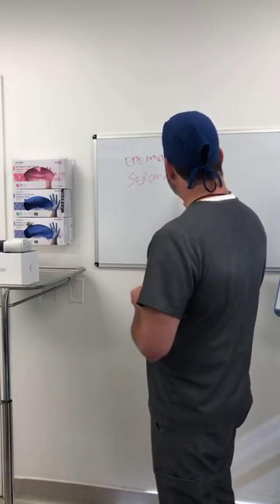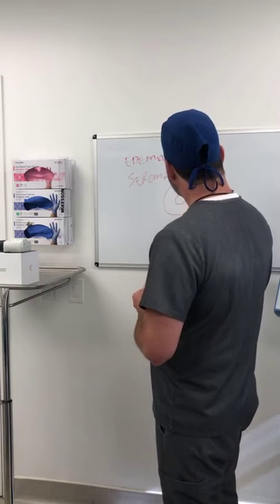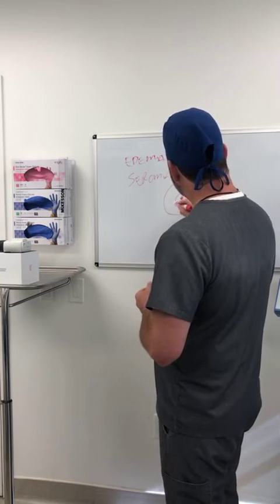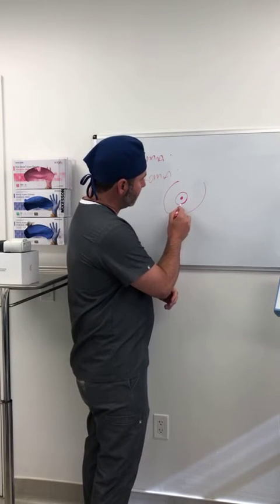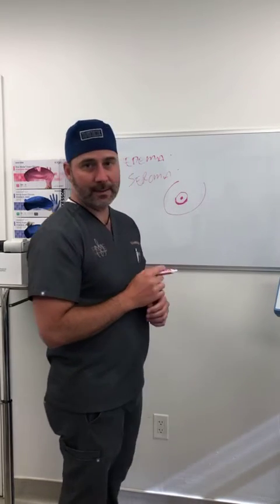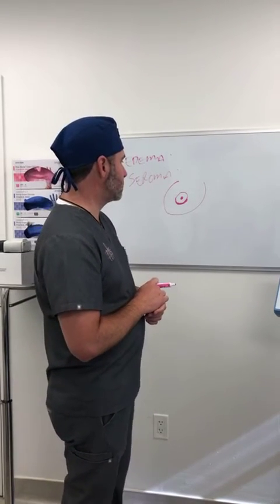Right, so it is possible to have some degree of changes in nipple sensation with a breast augmentation when you're doing the infraareolar incision, okay? If we're doing this incision here, which is that infraareolar incision in the bottom half of the areola, then yeah, it is possible to have some changes in nipple sensation.